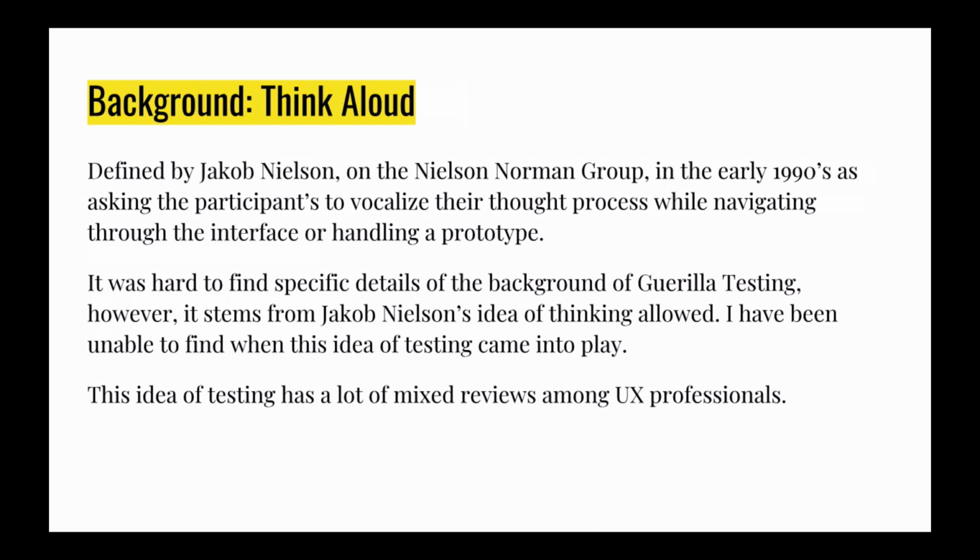So I just went back and reviewed, if you would. Defined by Jakob Nielsen of the Nielsen Norman Group in the early 1990s, think aloud is asking the participants to vocalize their thought process while navigating through the interface or handling a prototype. So that's essentially what they're still doing. Even though it is guerrilla testing, it's still a think aloud session. The users are still thinking out loud. They are still going through the process and the protocol exactly like how we did on this last project. The only difference is how me as the tester would approach them, the user.